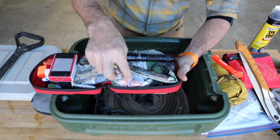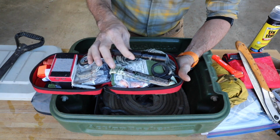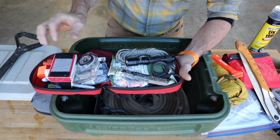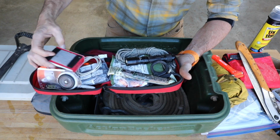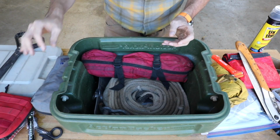I have a chem light in here. I've got earplugs, trauma shears, 50 feet of paracord, and a good flashlight. Turn the battery around backwards so the switch doesn't inadvertently get clicked and you have a dead battery, and throw an extra battery in there for whatever you have. AA would be preferential. So that's that kit right there. That all kind of fits in there.